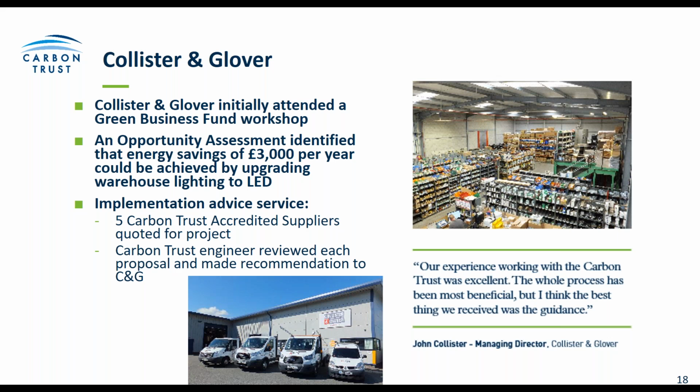So we took them through the implementation advice service, where we actually helped them to put together the tender documents, and then went out to competitive tender to 5 Carbon Trust accredited suppliers, who all came back to us with proposals and quotations for that project. And one of our Carbon Trust engineers then, upon receipt of those proposals and quotations, carried out a review of those and made recommendations to Coster and Glover via a tender review report, where we essentially made some straightforward comparisons between those different proposals that we had received, and then made recommendations based on those comparisons in terms of which proposal we thought offered the best value and was most appropriate to the business to take forward.